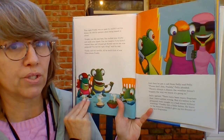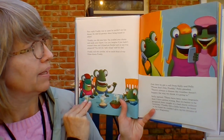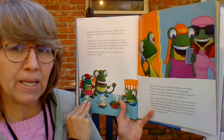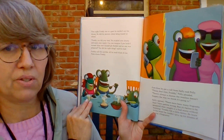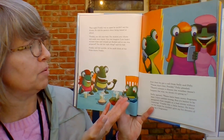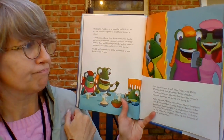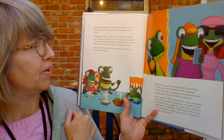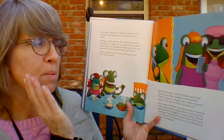That night, Freddie was so upset he couldn't eat his dinner. He told his parents about being teased at school. "Freddie, no, you did your best. You studied your charts and you made your report. Can you imagine if you hadn't warned them and Lilypad got flooded and no one was prepared? You did the right thing," said his dad. Freddie still felt terrible. All he could think of was, "False alarm, Freddie!"